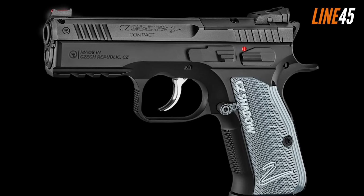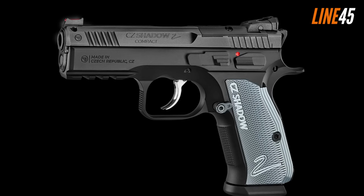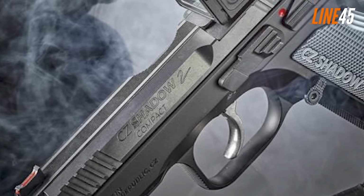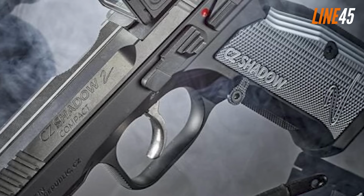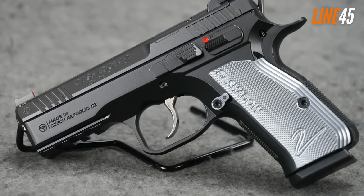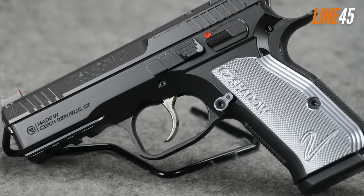Of course, I have to highlight its double-action, single-action trigger. It's definitely fantastic, and one of the Shadow 2 Compact's key features. The trigger pull of this gun is very smooth and ensures a short reset. In fact, the reset is tactile and audible, which makes the gun very engaging to shoot. There's a creep on the single-action trigger, but it's barely noticeable, especially if you aren't paying attention.